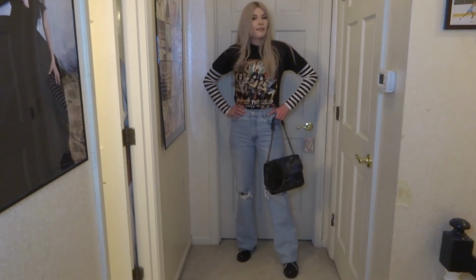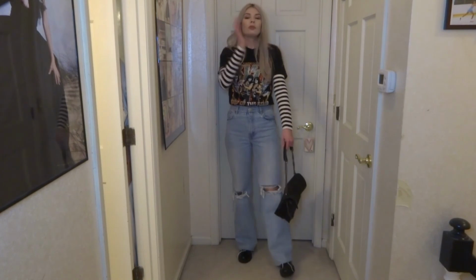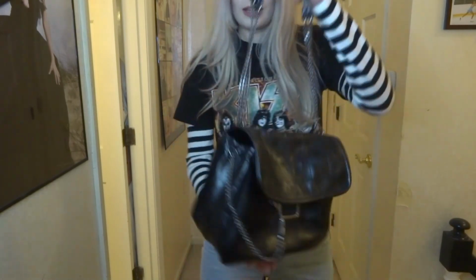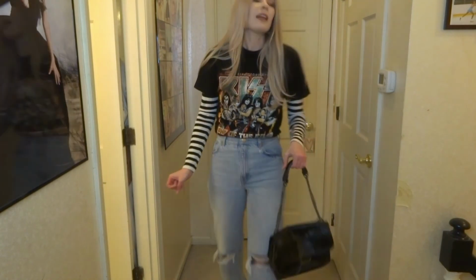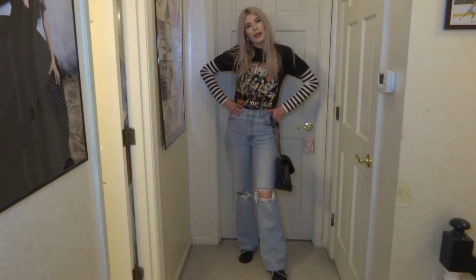So, like I said, definitely a little bit edgier. I have those same platform boots on that I styled a little bit earlier. Striped sweater, and then I paired it with this Kiss graphic tee that I got at their concert about a year ago, and then I paired it with my go-to Zara bag. I love this. I would legitimately wear this out. And I don't really layer shirts that much. I don't know why, but I'm into it.